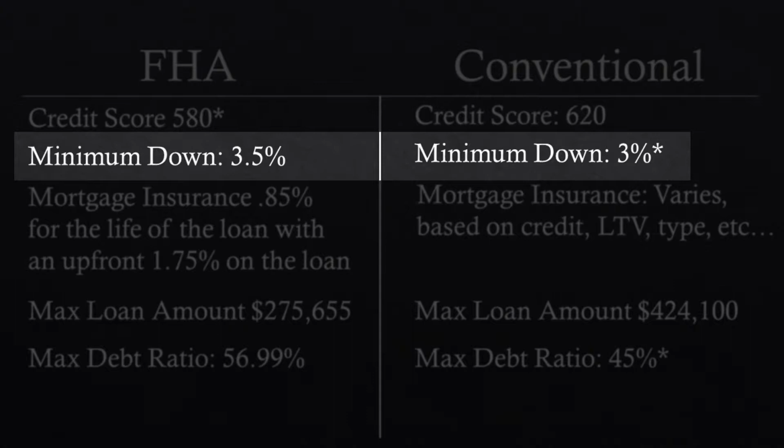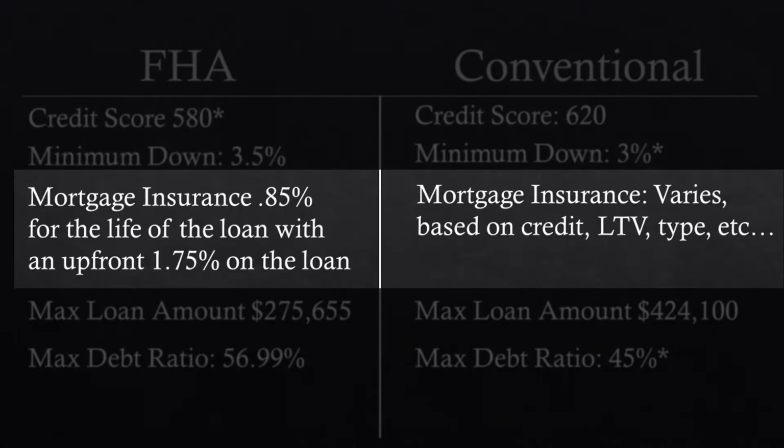Speaking of mortgage insurance, on FHA, the government has set fixed rates on their mortgage insurance. So you're paying 0.85% on your loan amount every month on your FHA payment. What that's going to do is stick with you for the entire life of your loan. So if you have an FHA loan for 15 years or 30 years, you're going to pay that same 0.85% mortgage insurance premium every month.